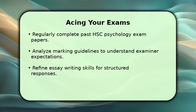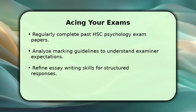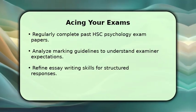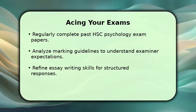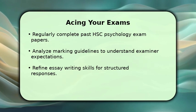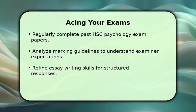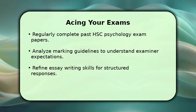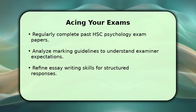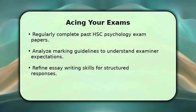Acing your psychology exams requires consistent practice. Start by regularly working through past HSC exam papers under timed conditions. This builds speed and familiarity. Next, carefully review the marking guidelines for each question to understand what examiners are looking for in a strong answer. Finally, dedicate time to refining your essay writing, ensuring your responses are well-structured and evidence-based.